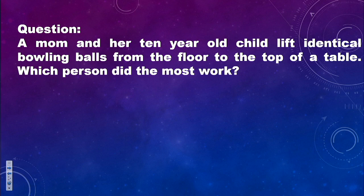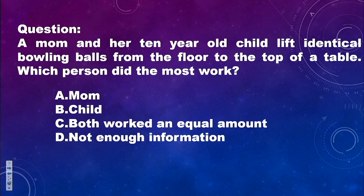All right, here's another kind of trick question. So you have a mom and you have her kid. They're going to be lifting identical bowling balls from the floor to the top of a table. So the mom or the child, which one did the most work? Mom, child, both, or not enough information? See, good job, guys. Yay.